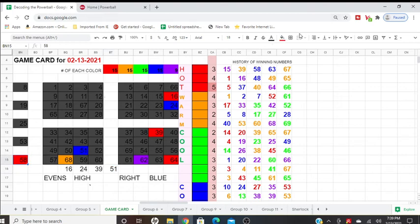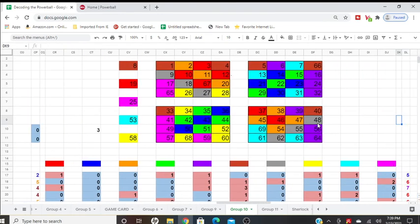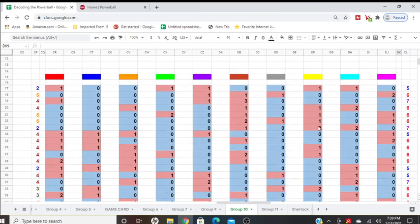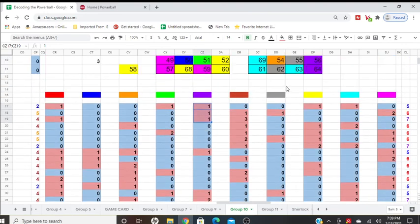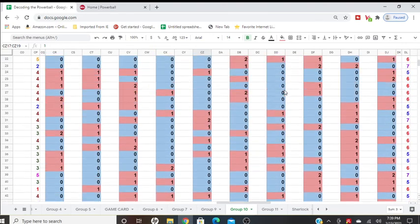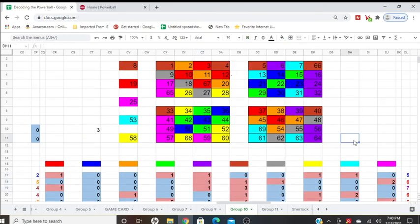So that means I'm going to get rid of the 58. Okay, the 16, 24, 39, 51. And I got the 62, 64, 68 to choose from. Let's see if I can knock one of those out somehow, some way. Here's a streak of 3 drawings in a row here in this purple. Don't really like that one. I'm going to leave this one alone. So moving on.